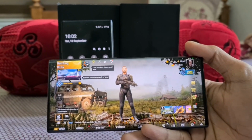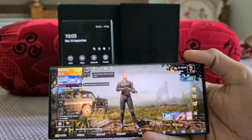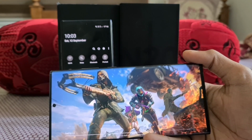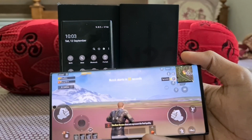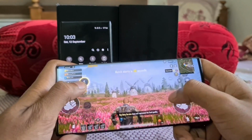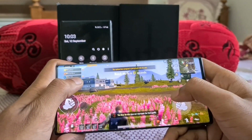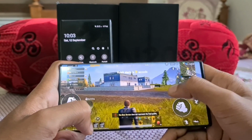So guys, on the Galaxy Note 20 Ultra, on the same settings, let's see. It feels definitely smoother than the Galaxy Note 10 Plus. Wow. Yes guys, it's definitely smooth. If you ask me whether the difference is really worth upgrading, then I would say no.